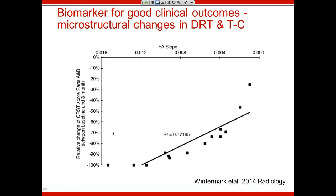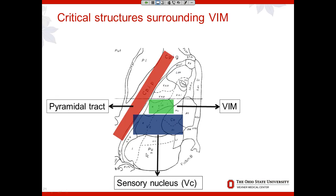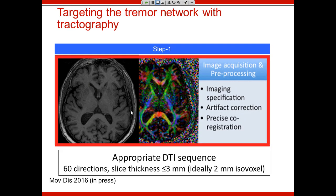And so we know that we have biomarkers for good clinical outcomes, and we understand the anatomy of the tremor network. Are there any areas that we should avoid? And so again, I brought in the Schaltenbrand-Wahren Atlas. As you can see, the area in green is the ventral intermediate nucleus. The area in red is pyramidal tract, which is involved with a lot of corticofugal fibers for motor control, and so we should be staying away from this area. And the blue area is the sensory nucleus VC, and so we should be staying away from this area as well. So the tractography-based method that we developed has 4 steps.